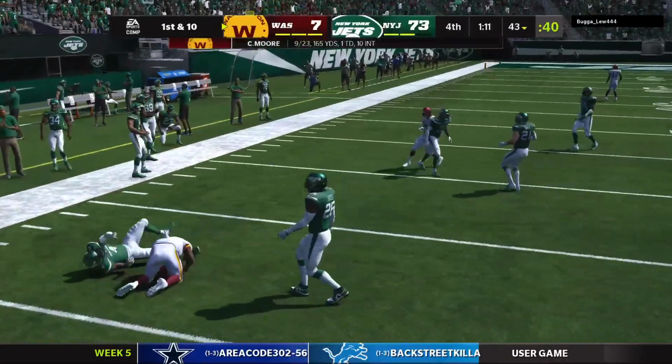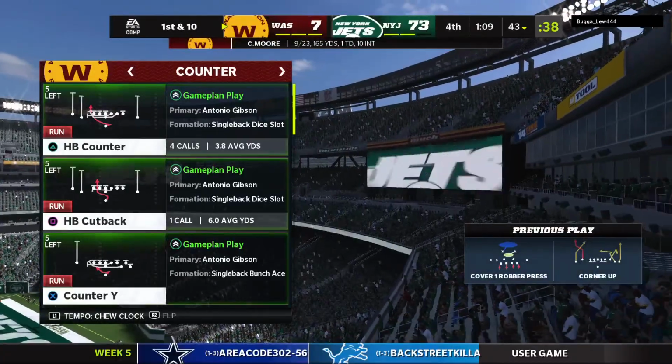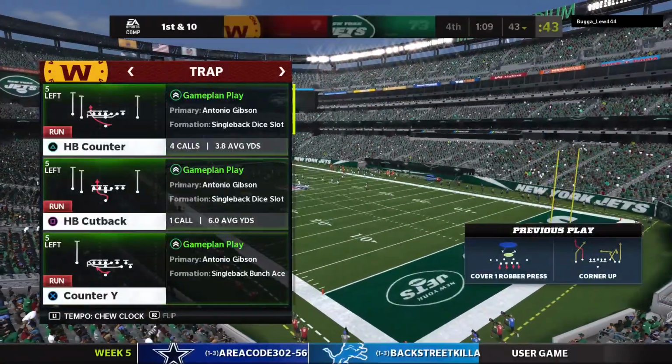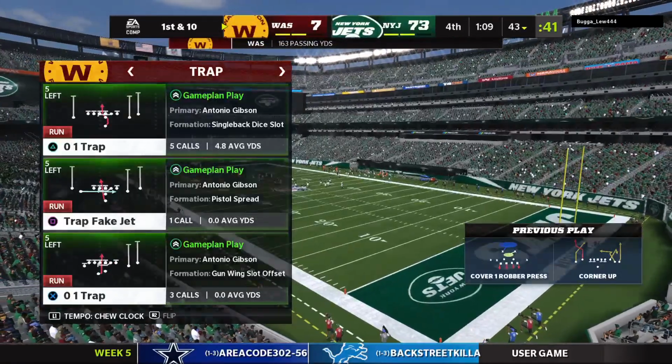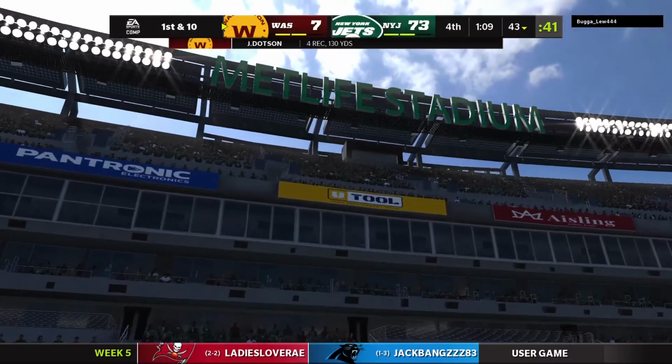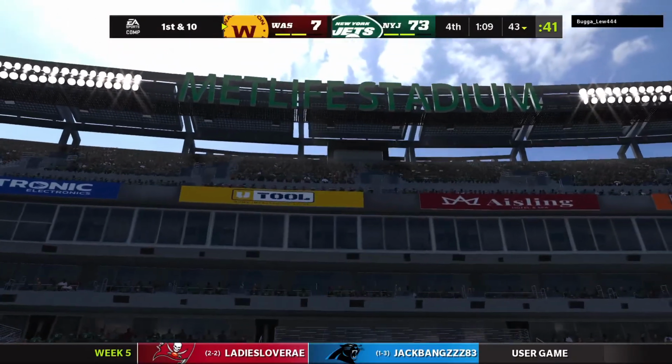Looking left side, and it's complete. And they get him down, but not before he takes it across the 40-yard line. And Washington now going to use the first of their 3 timeouts, as they'll head to the sideline and talk over what to do next.